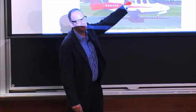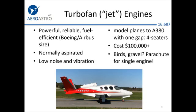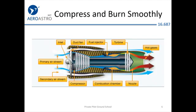These are more vulnerable. A bird will usually just get Cuisinarted by a propeller, but if it goes into the jet engine, it can destroy it. So the single-engine jet, well, some single-engine jets, like fighters, just have an ejection seat. The Cirrus single-engine jet has a parachute for the whole aircraft to float you down. All right, the turbojet, again, this is not really on the exam, but it's just good general knowledge.